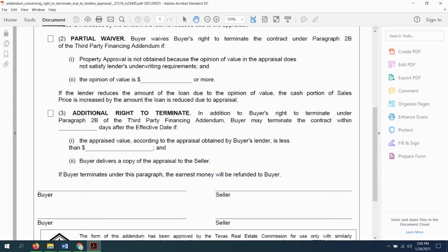So our third option is really just, the way it's written is really confusing. I think it throws a lot of agents off, but this is a reassurance that we want to make sure we're getting the value that we are comfortable with purchasing the property. Because there are some scenarios where a lender may still do a loan, but it didn't appraise where you guys are comfortable, where your buyers or you as an agent are comfortable, but it doesn't necessarily mean they won't do the loan. And so here you want to see a specific amount in the appraisal when it comes back. And so this one gives you the option for a finite number of days.